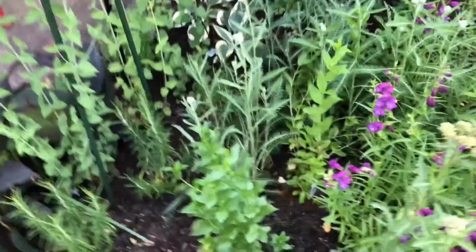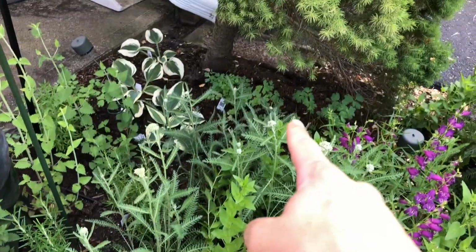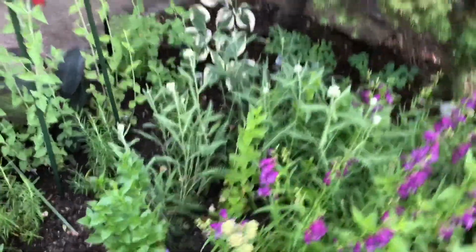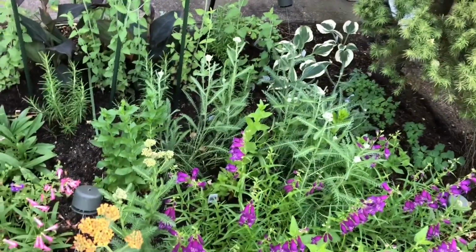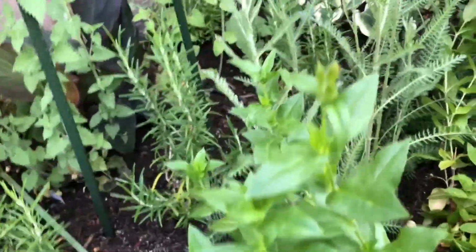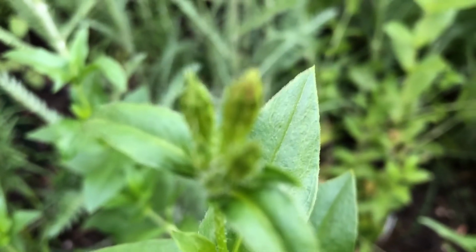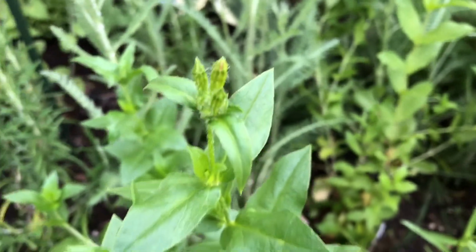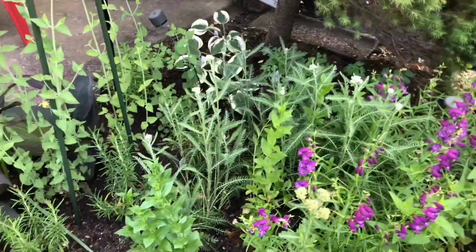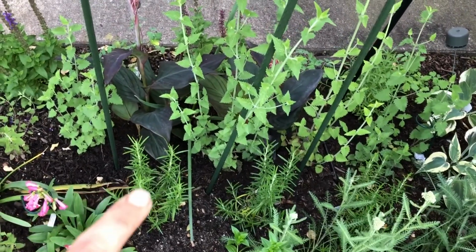All right, over here in the middle of the bed, and somewhere back there, are the Maltese cross. They've grown tall, but they have not flowered yet. But maybe over here, if it focuses, yep, maybe those are flowers. I'm not familiar with this plant. It's my first time putting it in, so we'll keep an eye on it and see what happens. And then behind that are rosemary.